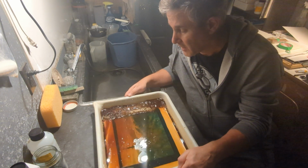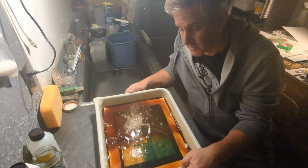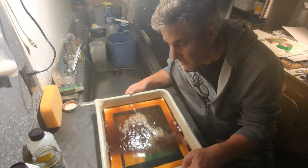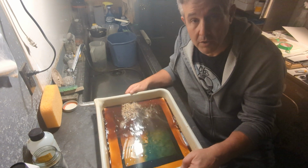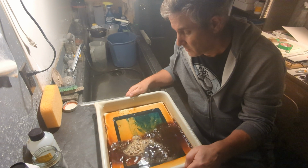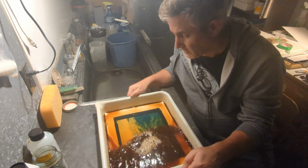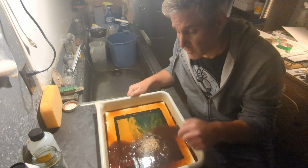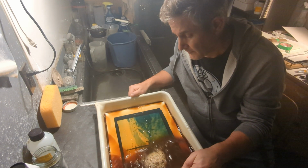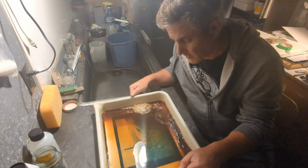And then after that, I'm going to give it a really good rinse and let it soak in water for about half an hour. And then I'm going to bleach it out with some sodium carbonate, but actually the image doesn't bleach out. It just changes color. And at that point I'll decide if I want to stick it back in this toner again and repeat. We'll see. That smells good.